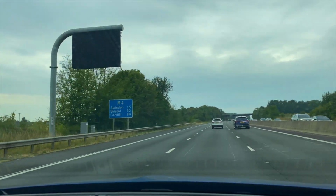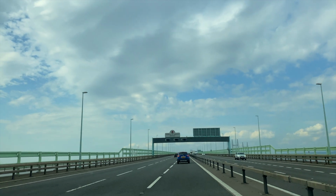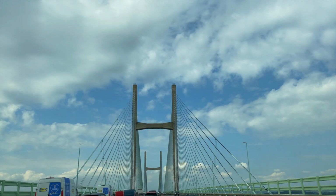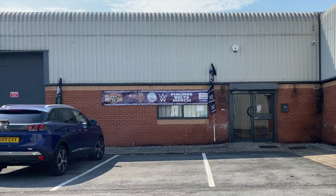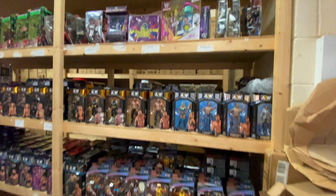Today, we're jumping in the car with Terry, aka Turbo Toys, and like 60,000 others, we're Cardiff bound for the weekend to attend WWE Clash at the Castle. We decided to maximise our time in South Wales by heading down a day early. Whilst we're there, we'll visit the Toys and Mask warehouse in Swansea to check out their figure selection. And it's fair to say, we couldn't be more excited.